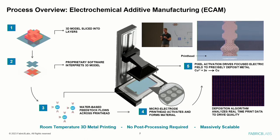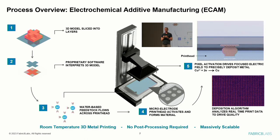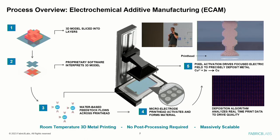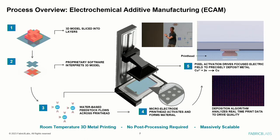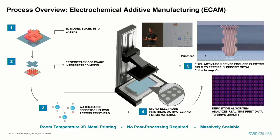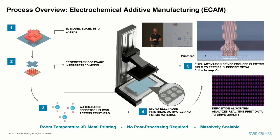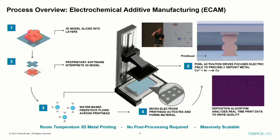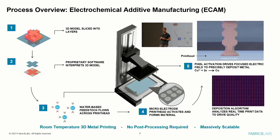And then we will activate those patterns from the slices. That will create a localized electric field on the cathode, which is that top plate, and we'll get localized metal deposition. It's kind of the opposite of what you want when you're doing electroplating. But a nice analogy that folks are probably very familiar with, if you think about, let's say, a photomask, where you're removing that photomask, you're plating into vias or plating into traces.